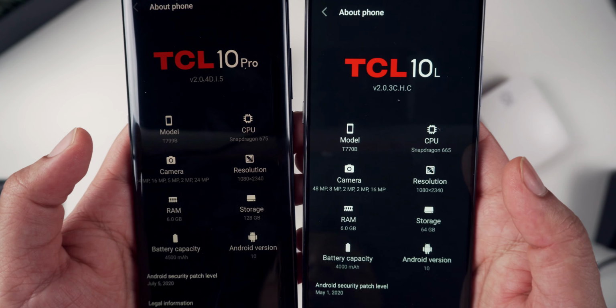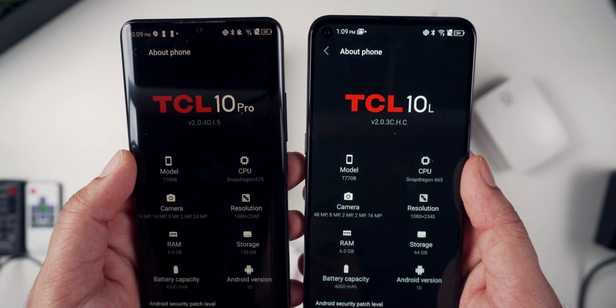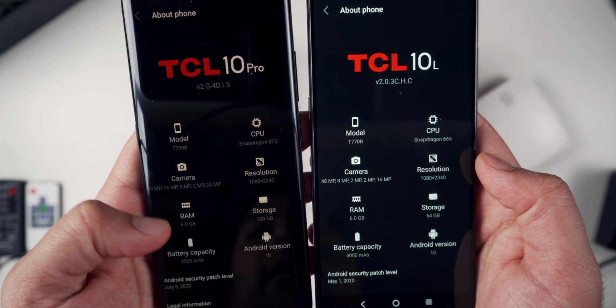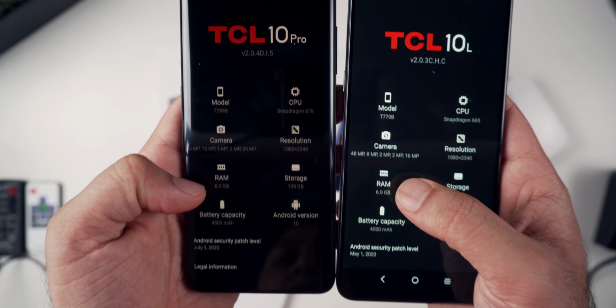So yeah, so actually no. This one has the Snapdragon 675, this one has the Snapdragon 665. Not sure how much of a difference that's gonna make. I think this one may have a slightly better GPU, but that's fine. Same resolution display. You got all the different cameras over here. They both actually have 6 gigabytes of RAM, so that's actually pleasantly surprising.